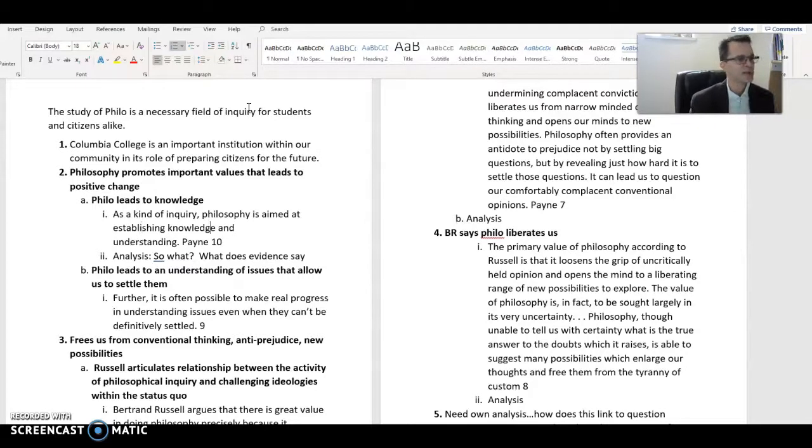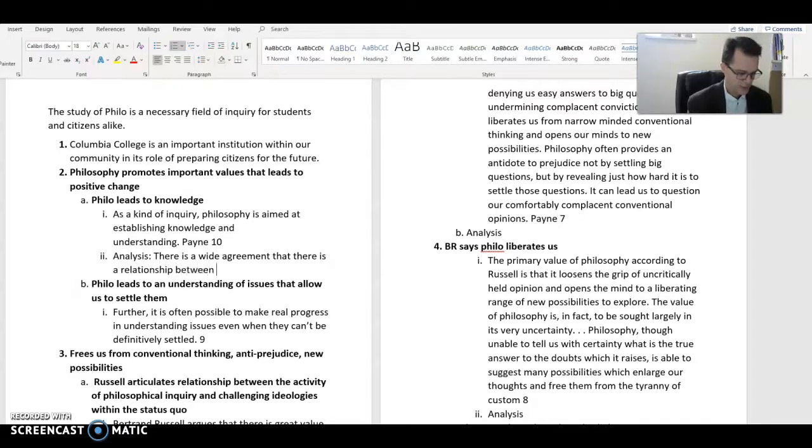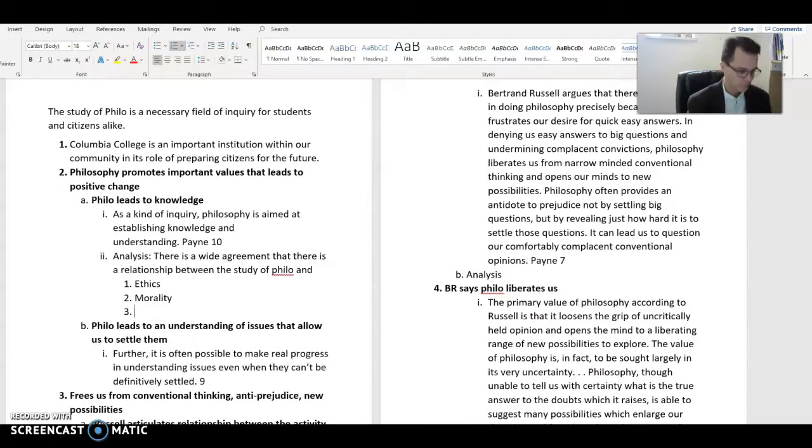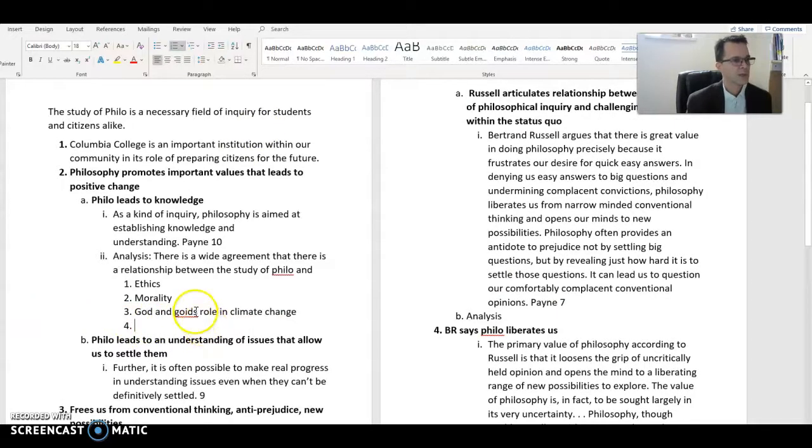All right, so as a kind of inquiry, philosophy is aimed at establishing knowledge and understanding. What does evidence say? The evidence doesn't really say a lot. So I think for my analysis, what I want to extract from that: there is wide agreement that there is a relationship between the study of philosophy and what else? Ethics, morality, God and God's role in climate change. Why not? And what else? Do I need another example? Yeah, critical thinking. Just overall critical thinking and argumentation.